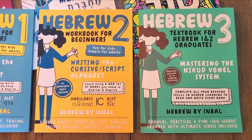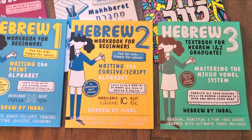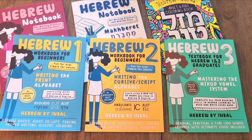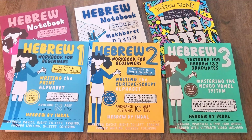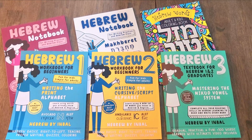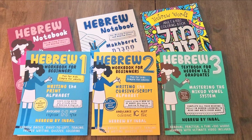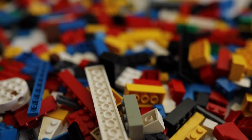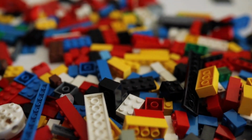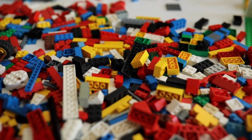Once you complete writing and practicing all the letters, focusing only on how to write them in print and their sound, you reinforce your knowledge and skills by going over the same letters now in cursive script. Only when you have your print and cursive script letter writing all set, you focus on the Nikud vowel system. We don't mix everything together, so your mind can build this Lego gradually, one brick at a time. And let me tell you, this gradual process works wonders.